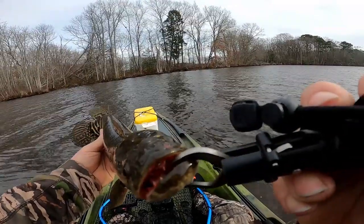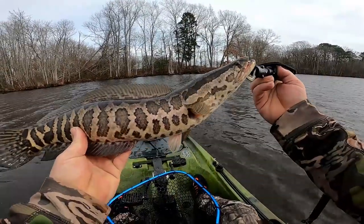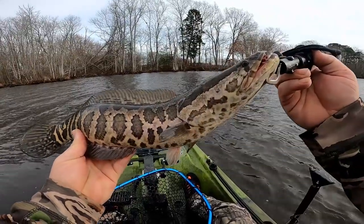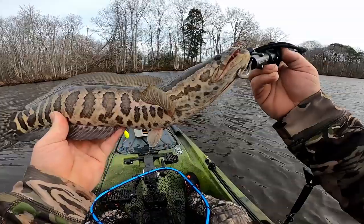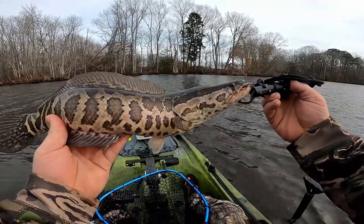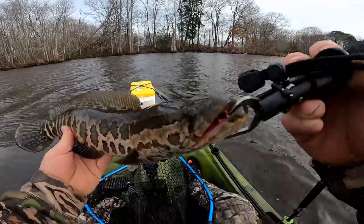Look at those chompers. They're beautiful fish, but man, they cause a lot of damage. They're eating all the native fish out of this area, out of house and home. They're eating everything. They're real good in the grease.